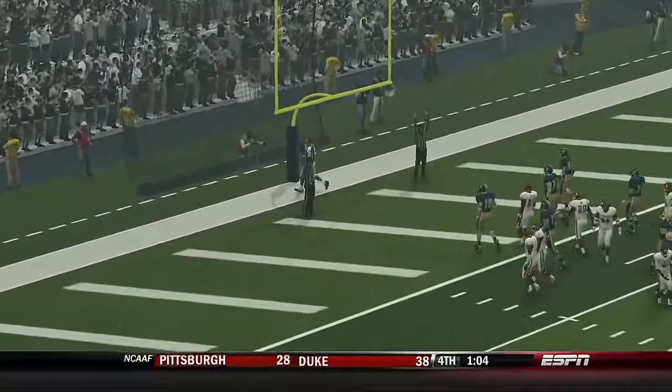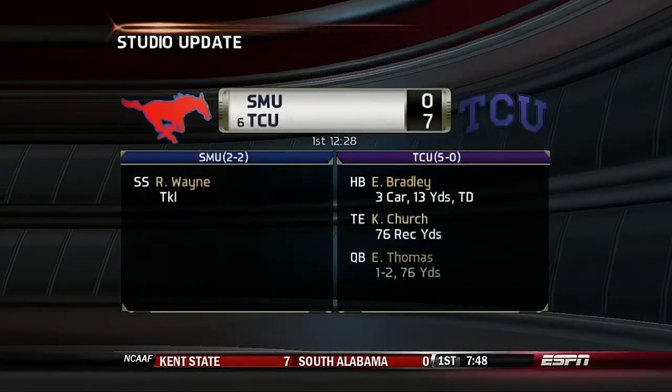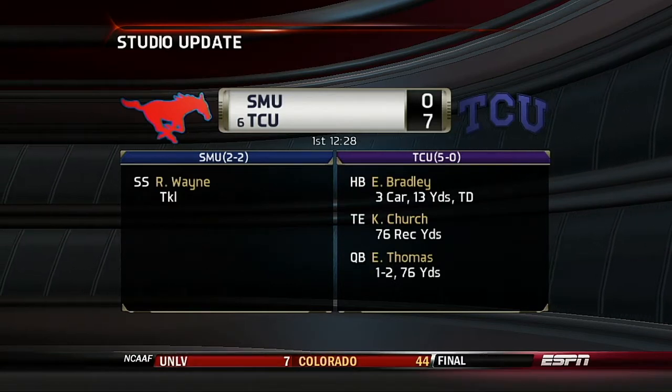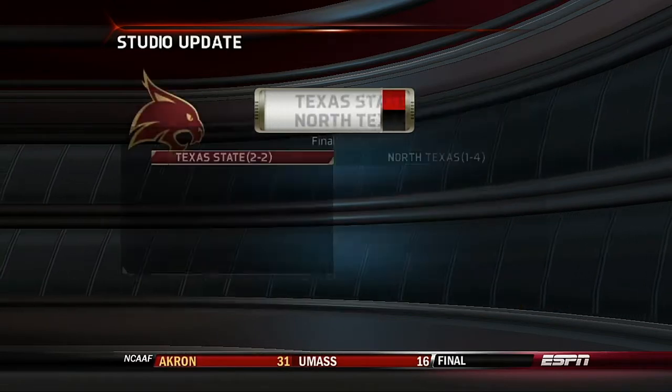He splits the uprights with the extra point. Reese Davis joins us in the studio with this update. Reese? The Mustangs and Horned Frogs square off in the battle for the iron skillet. And for TCU, they put together a solid drive capped by a scoring run. The Horned Frogs are on top, 7-0.